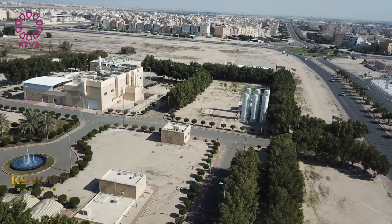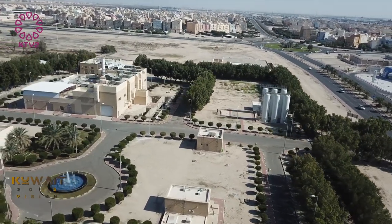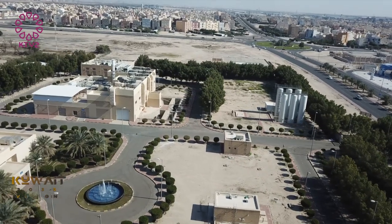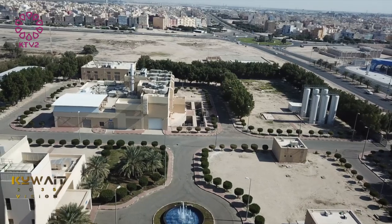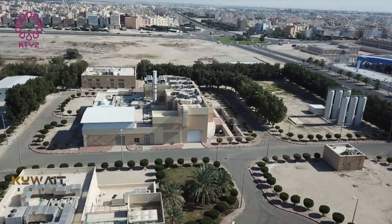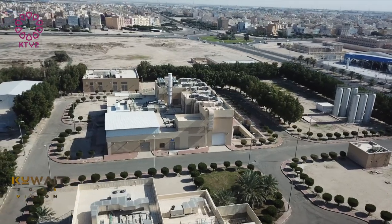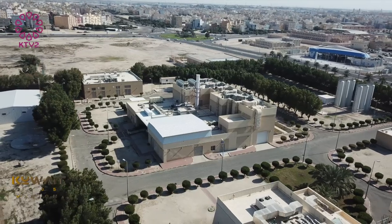The sewage water enters the station from the main gauge into four channels that distribute water to two wells. Each channel contains one bar screen and a grit remover system, which separates the sand and the grit.